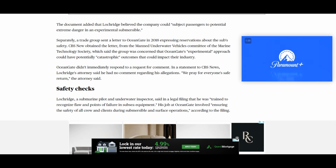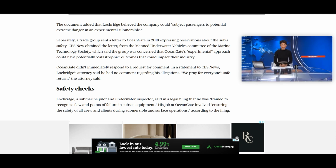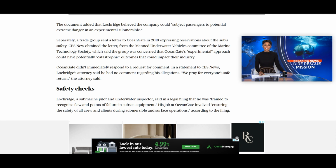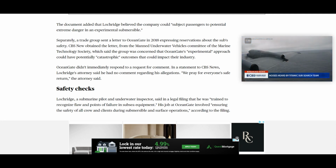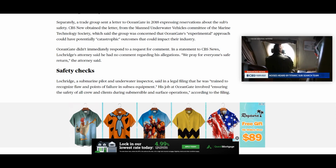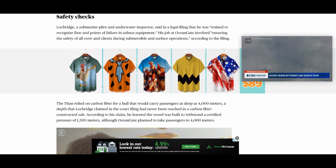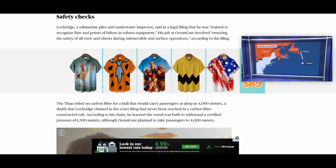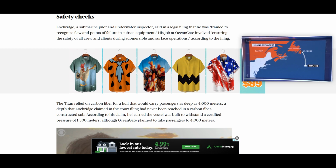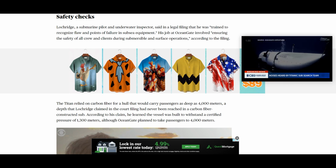The document added that Lockridge believed the company could subject passengers to potential extreme danger in an experimental submarine. No shit. Separately, a trade group letter sent to OceanGate in 2018 expressed reservations about the sub's safety. CBS News obtained a letter from the Manned Underwater Vehicles Committee of the Marine. Okay, whatever. OceanGate did not respond to a request for comment. Lockridge, a submarine pilot and underwater inspector, said in his legal filing that he was trained to recognize flaws and points of failure in undersea equipment. His job at OceanGate involved ensuring the safety of all crew and clients during submersible and surface operations, according to the filing.